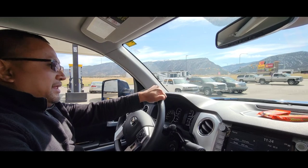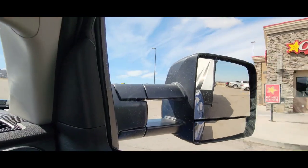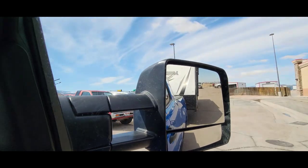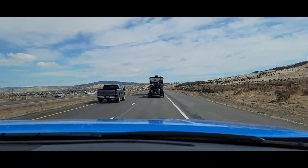Woo! Yeah, I made it out. That was a tight squeeze, gas station. So remember, when you're pulling something long and heavy, always plan ahead.